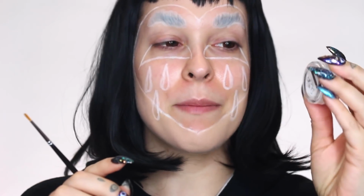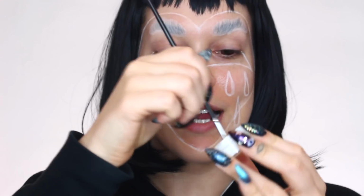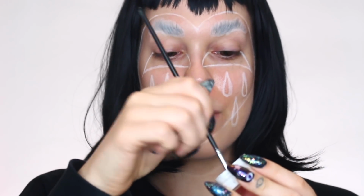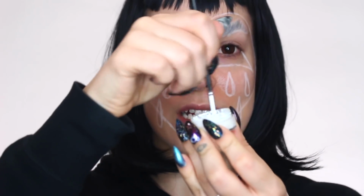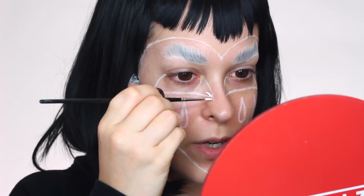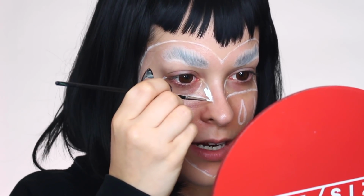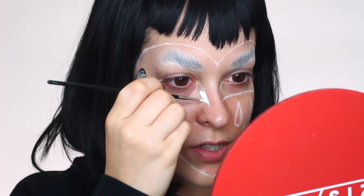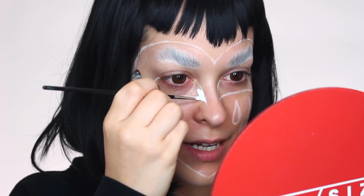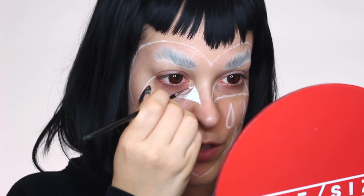And for my white, I'm going to be using the Suva Beauty Hydra Liner in the color Space Panda. And this is a water activated liner. I just dropped a couple drops of water in here and I'm really working it in to activate the product. And the reason I'm going in with white first is because if I had the red on my skin right now and I were to do the white after, the white could mix with the red and turn pink. And I really don't want that. I want to keep my colors pure.